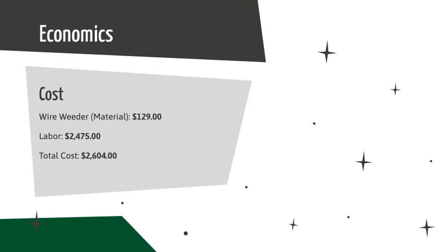So that would be $2,475. That's because with wire weeding, you have to go through every garden bed and weed the entire thing every day, which prevents weeds from growing.